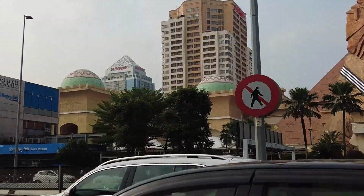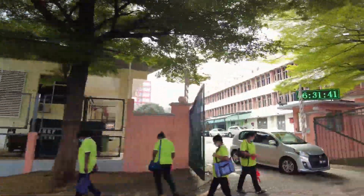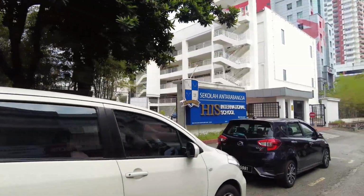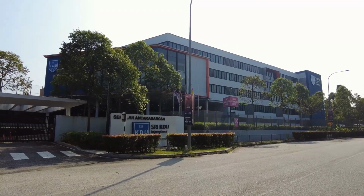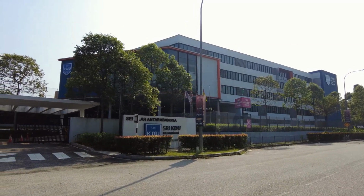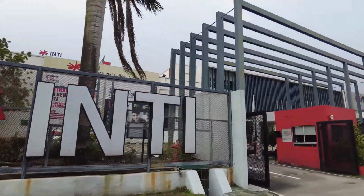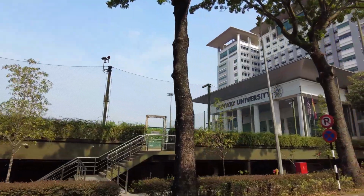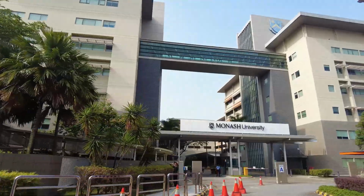If you have children who are under 17 years old, they can go to international schools located at SS15. They are 3KL and also the HIS International School. 3KDU is also close by on the Federal Highway, but it's towards the Subang Heights area. Subang Jaya is obviously very famous for its colleges and universities. One of them is the Inti College, and further outwards at the Sunway area, you have the Sunway University. Right opposite, you have the Monash University.